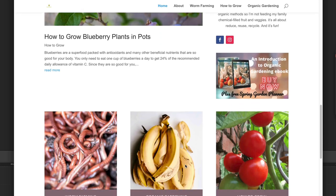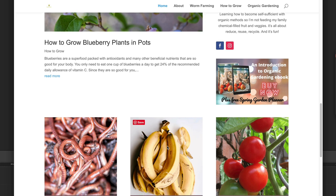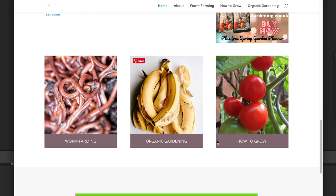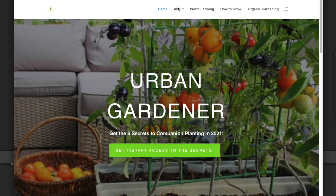Okay, if we go down and let's take a look at the actual website. Okay, there are a few problems here. So first of all, if we click on this image, it's going to take us to a page not found. We want to avoid that. Okay, and then we have these additional sections. That's okay. It's not too bad.